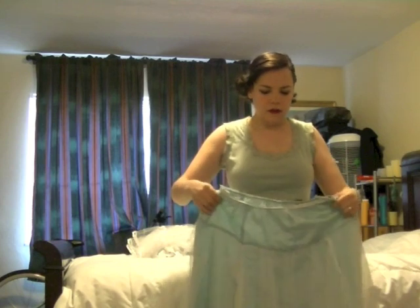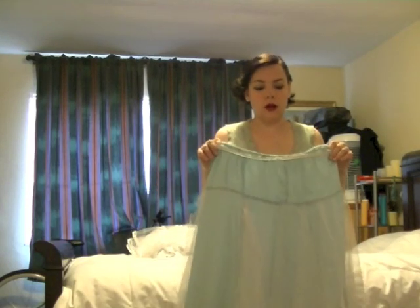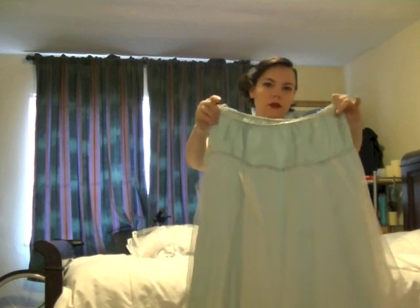I got this out of actually a mermaid style one, so it was like way down here, poofing out the bottom. But as long as your waist hole here is big enough to go over your hips, then you are good to go. This is kind of my baby crinoline.